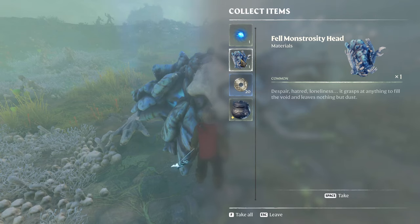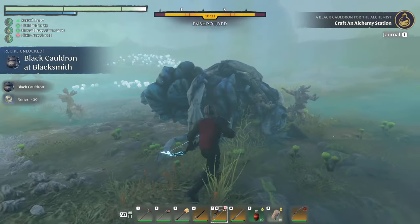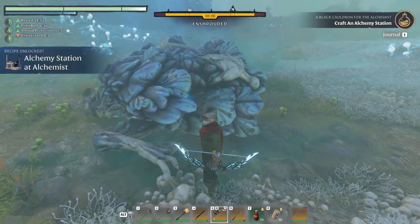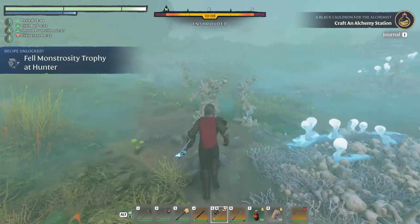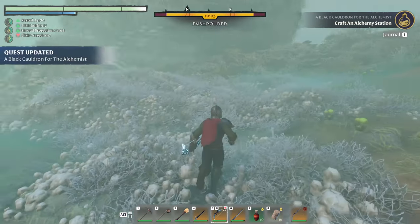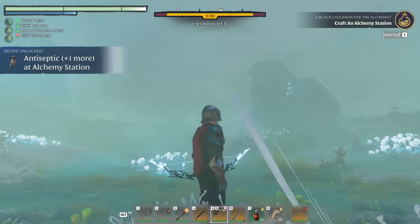Fell monstrosity head. And there's our cauldron. That is crazy. I had no idea that's what we're going to run into down here. That is weird. It didn't do anything. That's kind of a bummer. Maybe I did fight it like a chicken, too. This is awesome, though, all these frozen in time creatures here. These are those scavengers or something. I need to get out of here now, too. Map, how do I get out? I guess I just moved to one of the sides, huh?